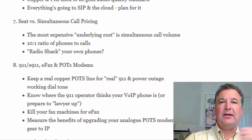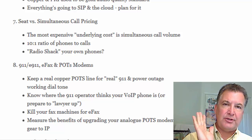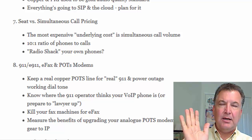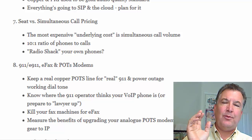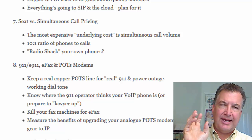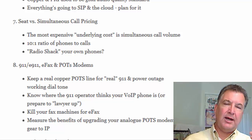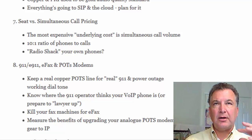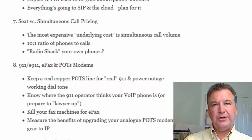Or what they'll do is they'll say they're not giving you a simultaneous call price. What they're doing is they're giving you a seat price. It's X dollars per month for every seat, regardless of the number of simultaneous calls. Well, if they do that, they're just blending it, all right? So they probably know, 10 to 1, 5 to 1. They're kind of architecting it themselves.